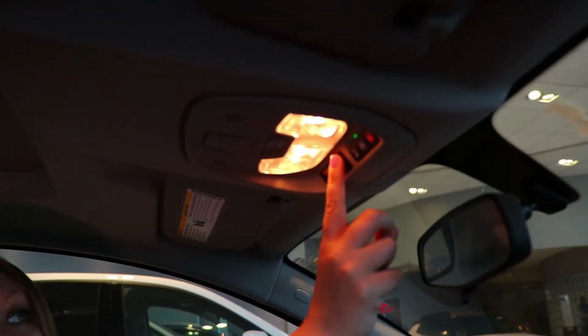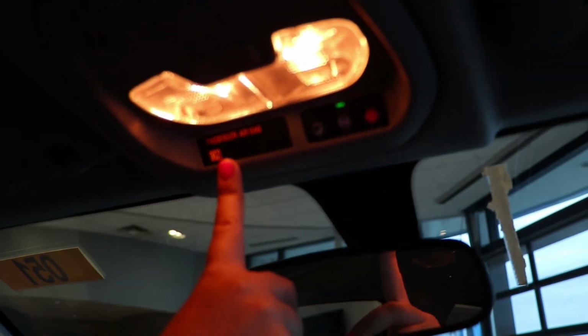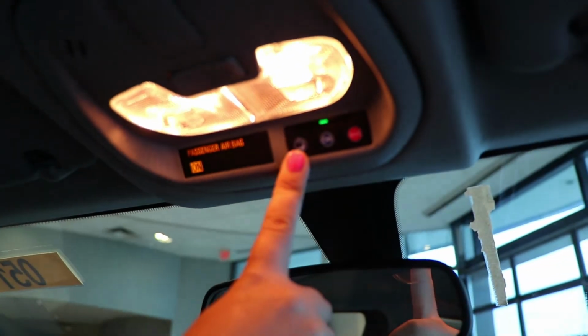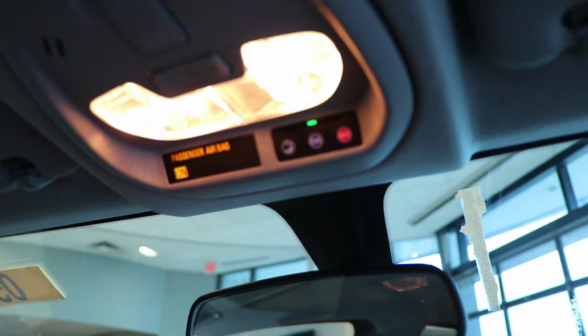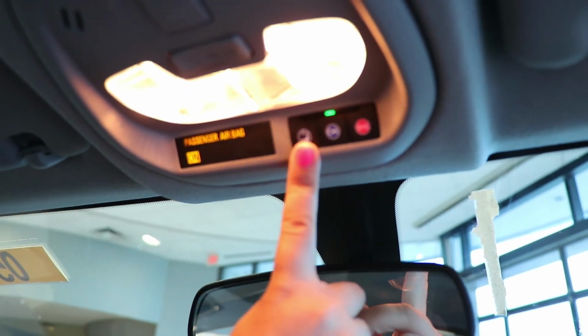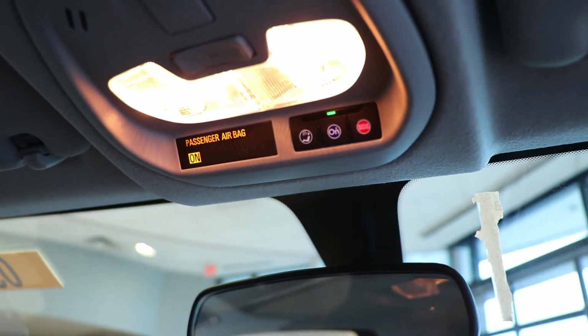All right, guys, so we have a few buttons over here on top, okay? So we have our passenger airbag light on, which right now it's lit up, okay, because there's somebody sitting next to me. You got your button right here. So let's say if you guys forget what your username and password is for Wi-Fi. You can click this button right here. You can say Wi-Fi settings, and they will pull up on the screen.